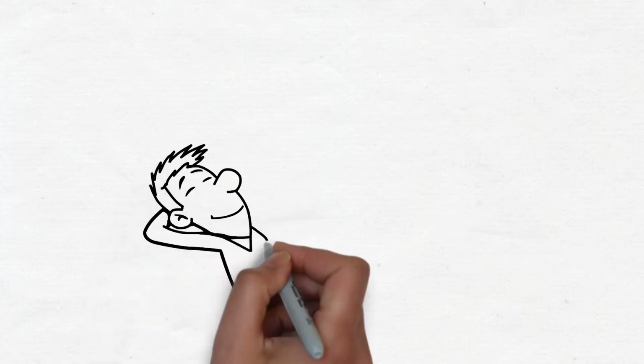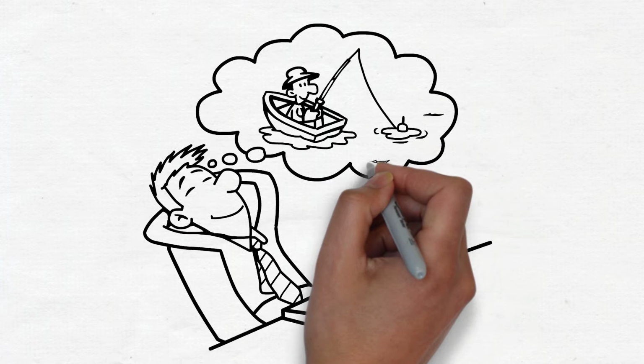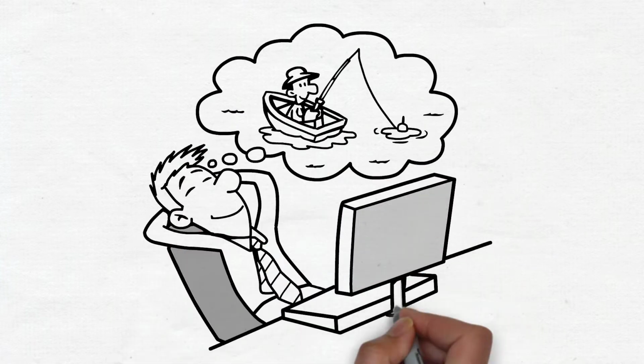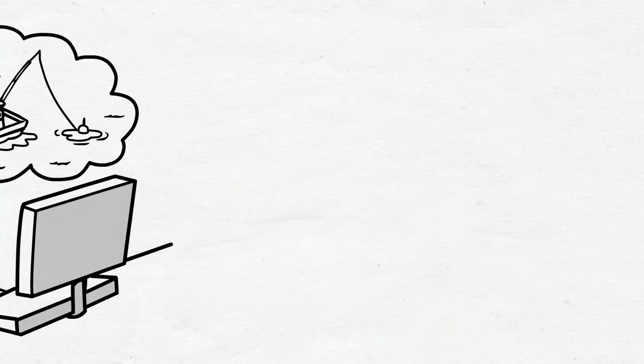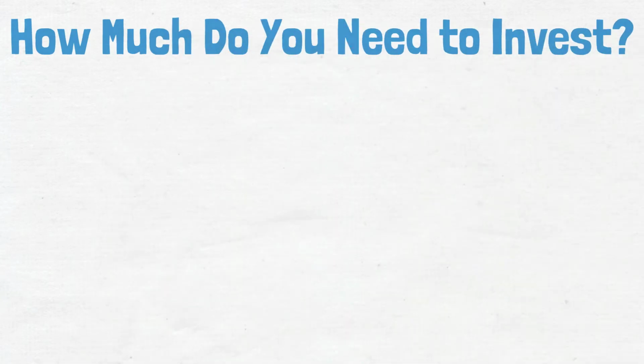Many people dream of the day when they can finally quit their jobs and live off their investments. And while it's possible to do this, there are a few things you need to consider before making the leap. So the big question arises, how much do you need to invest?